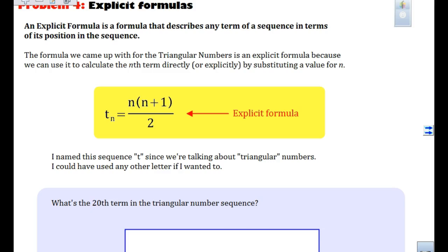Explicit is the first type that we're going to look at. The formula that we came up with for the triangular numbers is an explicit formula, because we can use it to calculate the nth term directly, or explicitly, by substituting in n. This is a very nice way of starting out. I named the sequence t because we're talking about triangular numbers. A lot of times we're going to use a because we're talking about arithmetic sequences. Does it matter what the letter is? No, it's just whatever you're talking about.